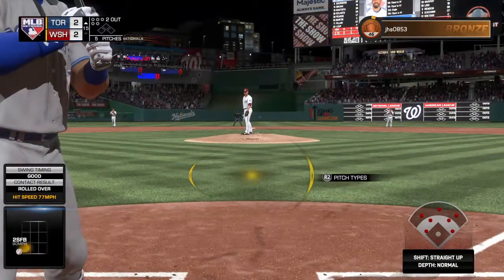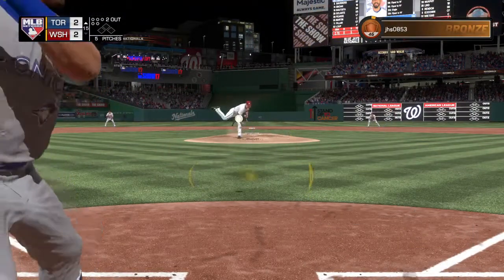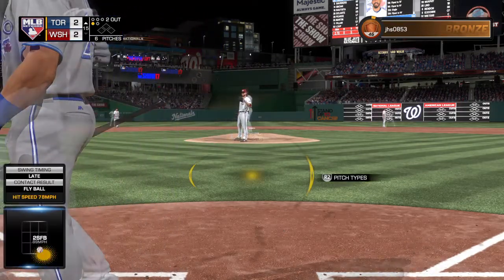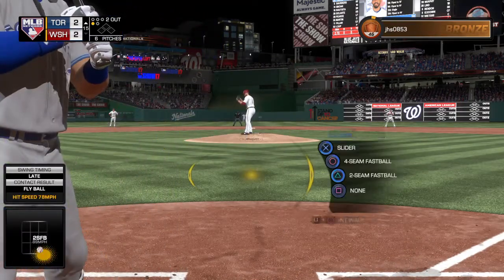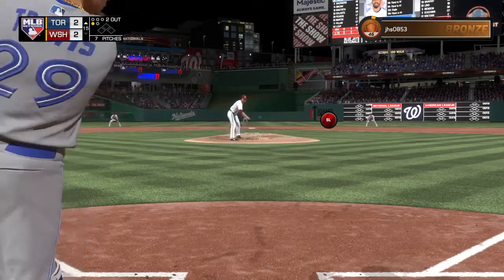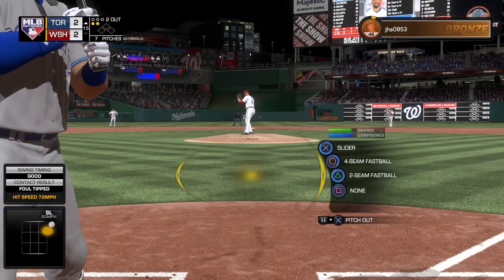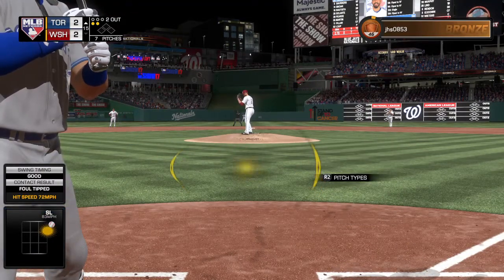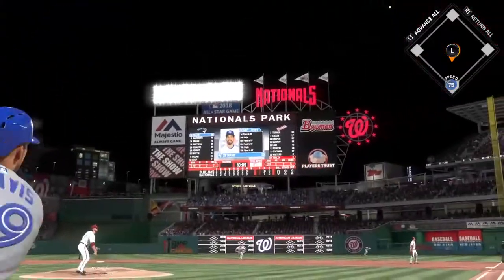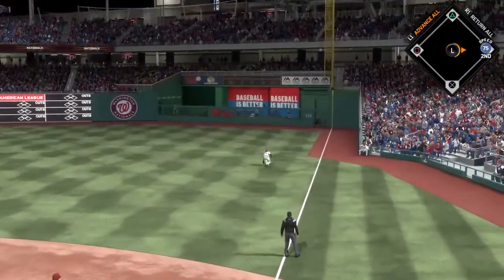Stepping into the box, Devin Travis. 2 hits in 6 tries for him thus far. This is hit down the right field line, but it's going to get out of play for strike 1. And he gets a piece here as this ball is fouled away. Looking for the strikeout. Here's the 0-2 pitch. And here's a ball hit in the air. In there, a base hit.